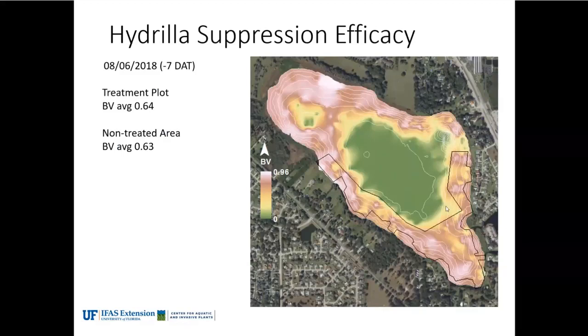So let's have our dessert before we get into the salad. I'd just as soon start with showing you the efficacy and performance of the herbicide before we get into dissipation and non-target injury. Let's talk about what this herbicide did in the treatment.